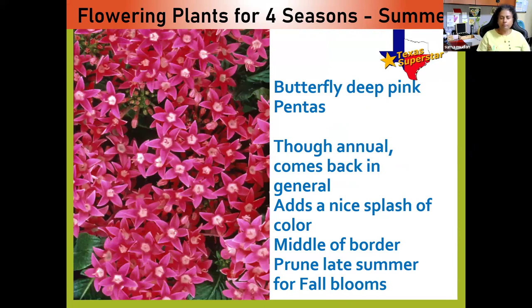Pentas are also, but they are butterfly deep pink pentas. We have to realize that even though some of these plants are labeled as annuals, because of our seasons, if the winter tends to be mild, even if we have a freeze for 3-4 days, most of these plants may come back. So they are not really annuals. They behave like perennials. And it does happen. Pentas can be a nice splash of color in the middle of the border. And all these plants will benefit from a little pruning in late summer. So in fall, again, you will have that nice bushy growth.